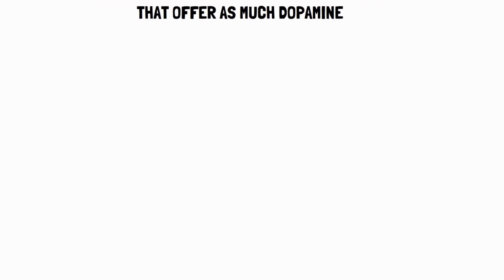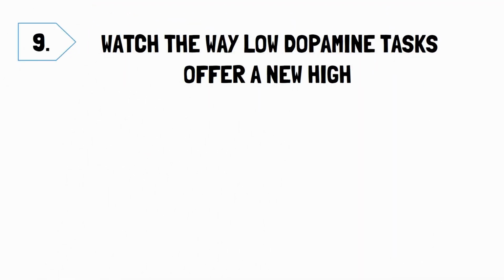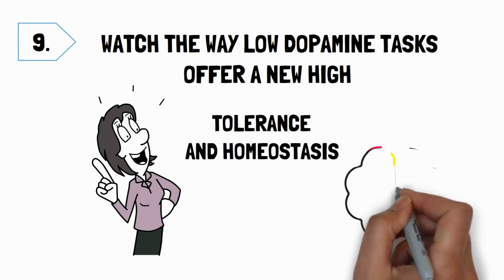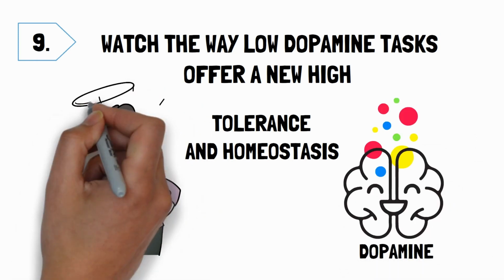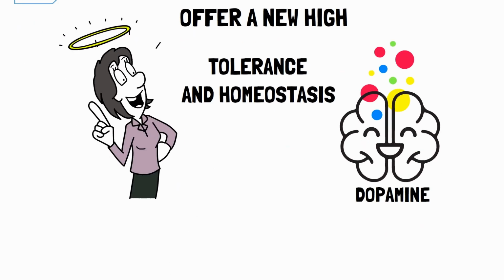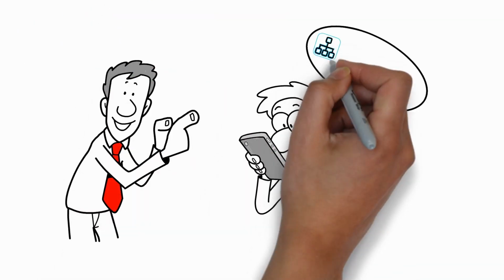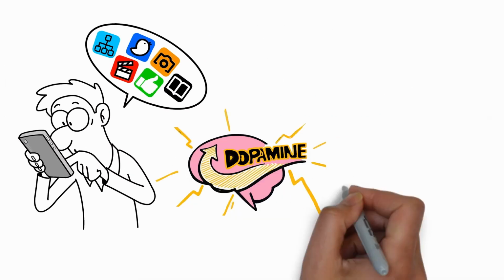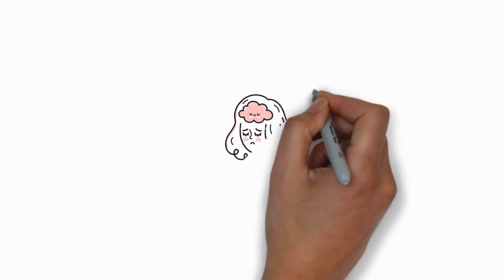Number 9. Watch the way low dopamine tasks offer a new high. Going back to that idea of tolerance and homeostasis, as we get back to a more regulated response to dopamine, we should get genuine pleasure. This works in 2 ways. First, you'll find that you don't need to spend so long glued to a screen or scrolling on social media to get the high you're after. In turn, you should be able to turn away after your designated break to return to those harder tasks.